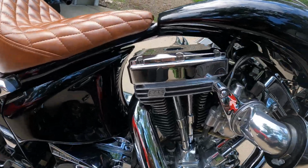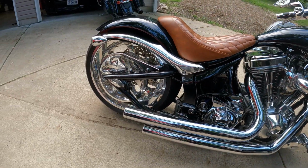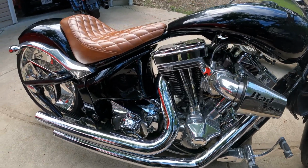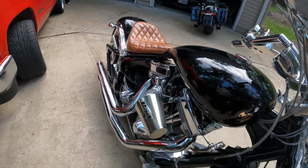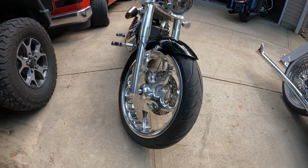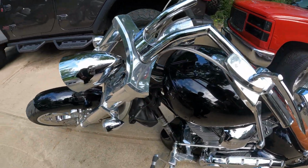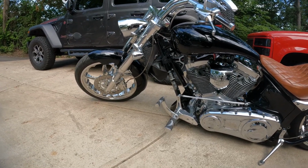117 S&S motor, bored out to a 119. Now, guys, this bike is hot. Got 9,000 miles on it. Y'all hit me up if y'all looking for something nice like this.